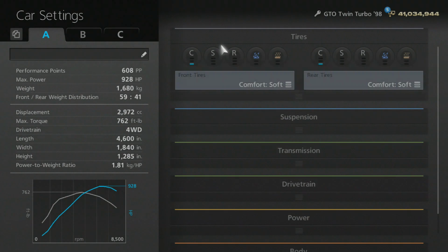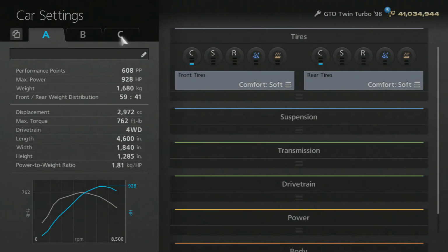Now, ooh, look what we've got now. We went from 884 to 928. So right there you've got 28 and 16. I think that's 44. So whereas we only went up from 314 to 330, only 16 before, this time we went up 44 horsepower. Torque is 726 to 762. Well, that's up a fair bit too.